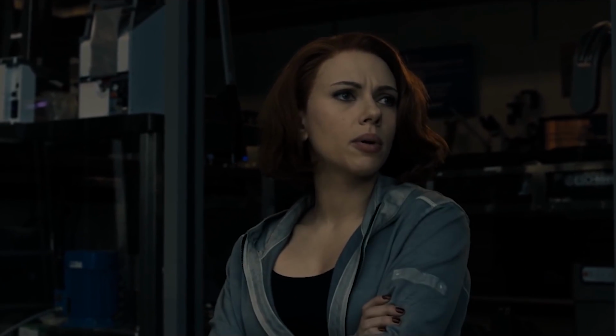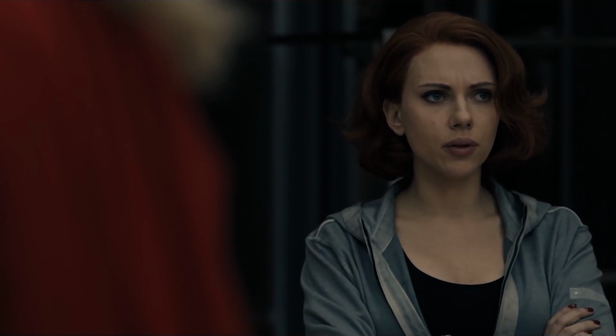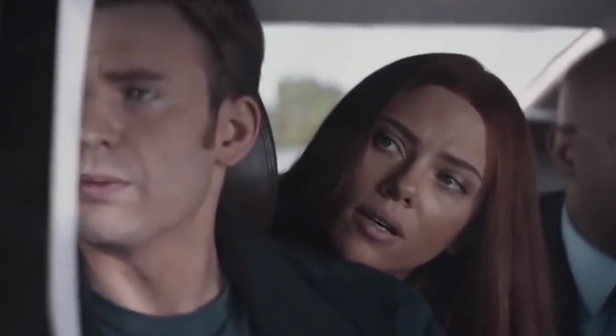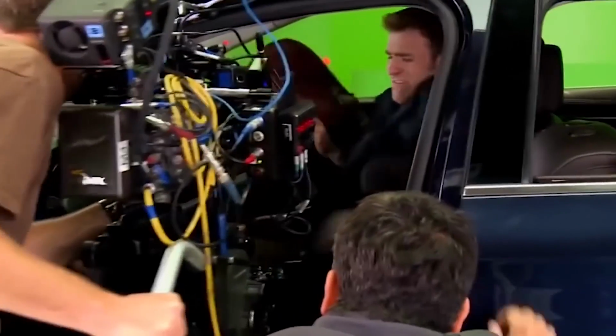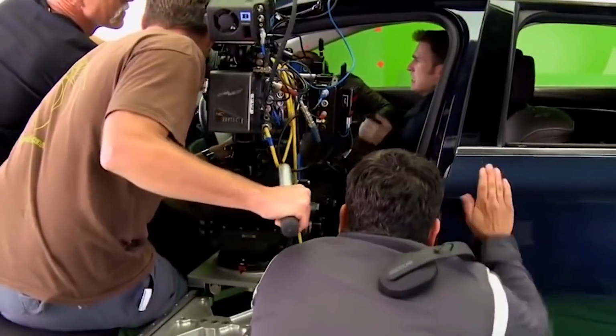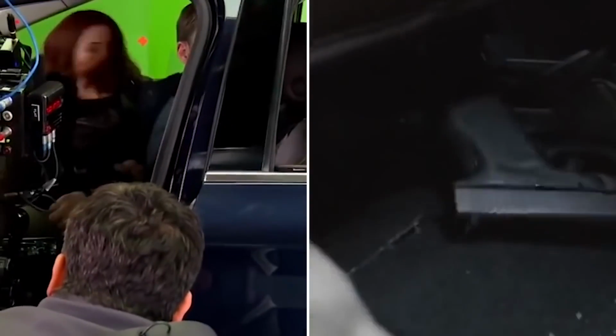Another example of teamwork and how another fellow actor can help bring one scene such realness is one in Captain America: The Winter Soldier. In this scene, Black Widow and Captain America are being chased by Bucky. To tell you the truth, both Chris Evans and Scarlett Johansson filmed this entire scene by sitting in a car and in front of a green screen.